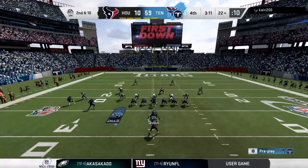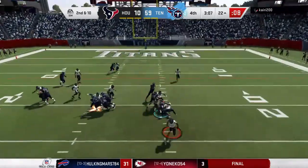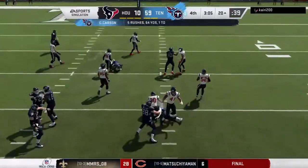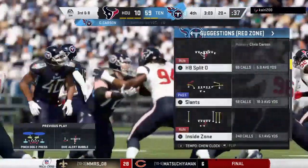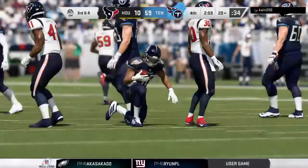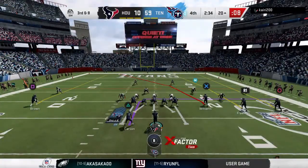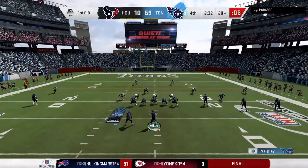2nd and 10. Ready? Now it's Carson. And they'll get him down right about the 20. 2 runs in a row, but only 2 yards to show for it. Bottom line, they want to keep this clock rolling, so they'll take that one right there. They just want to keep falling forward, and they want to put the onus on the big fellas up front in order to bring this one home.